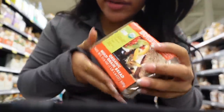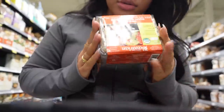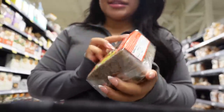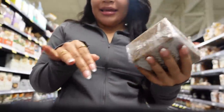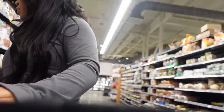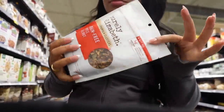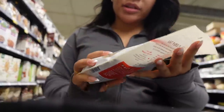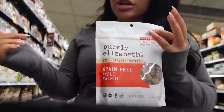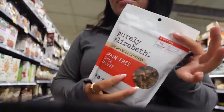Why is this bread giving me tuna? That's what I need to get, tuna. So we're gonna get this. We're gonna see if we can recreate it. So definitely getting this. I already have these at home, the Purely Elizabeth Keto Granola Clusters. Y'all, this with the Trader Joe's yogurt, so good. Top it with some berries or something.